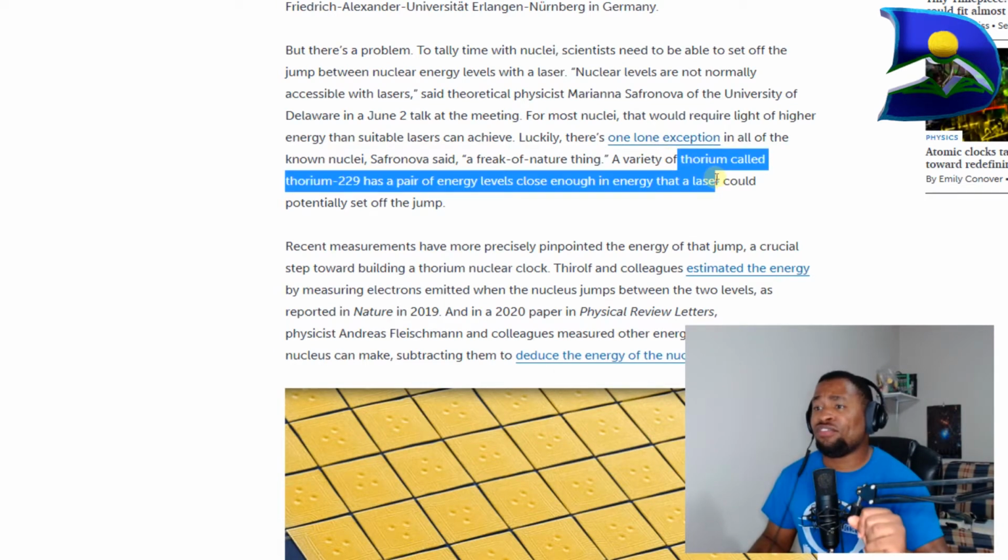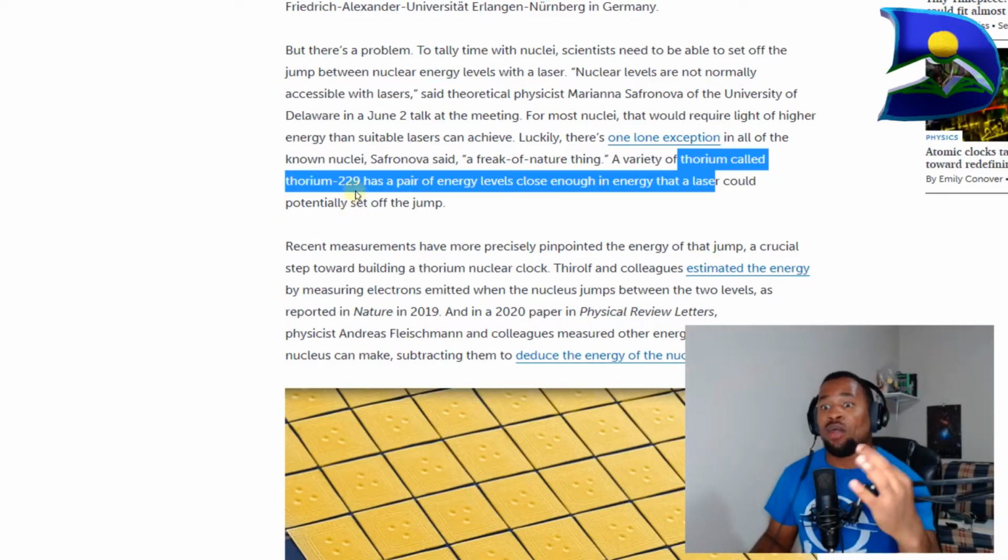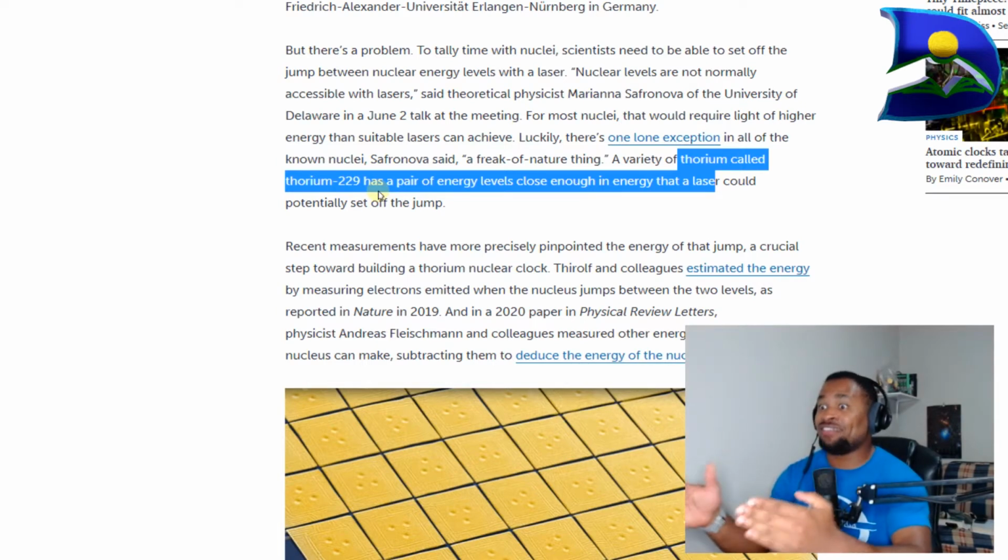And this thorium type has a nucleus with a mass number of 229. If you look at the periodic table, you can find the specific atomic number. All you have to do is look for the one that has the closest mass number, or some periodic tables will have, in this case, the atomic mass. So this will be the potential nucleus that a laser could excite to kick off the jump and count our time pace.